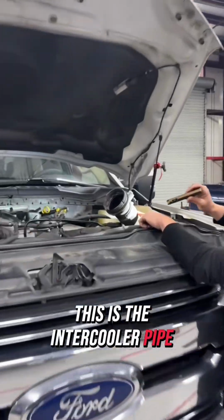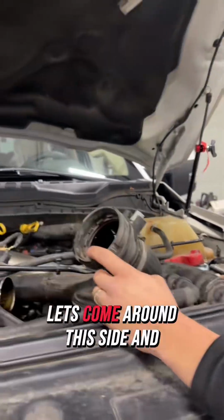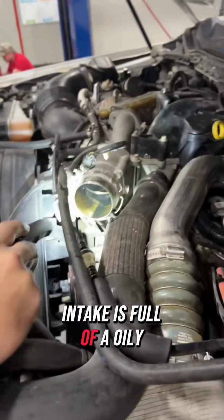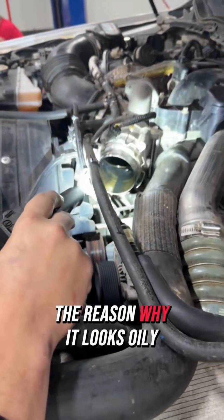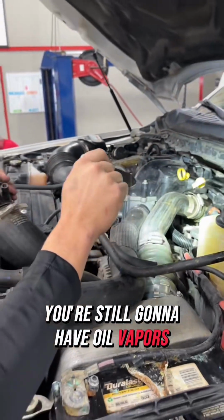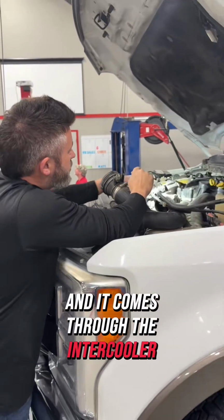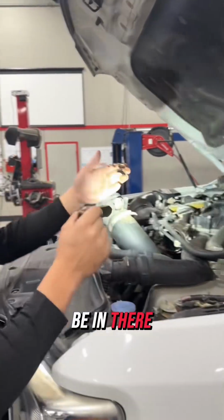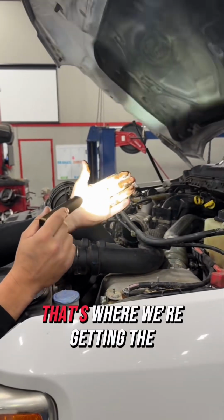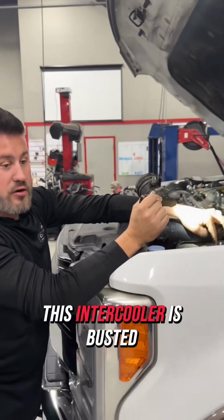This is the intercooler pipe that comes from the bottom of that intercooler that we're telling you about, that has coolant running through it to cool it. Let's come around this side and I'll show you. You can see right there, the intake is full of an oily looking substance. The reason it looks oily is because with the CCV intact, you're still gonna have oil vapors from the driver's side valve cover into the intake housing of the turbo, and it comes through the intercooler. But what's in there that shouldn't be in there is also coolant mixed in with the oil, and that's where we're getting the fracking, that's where we're getting all the smoke from. So what's happening, like I was telling you, is this intercooler is busted.